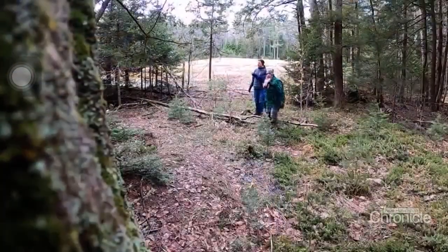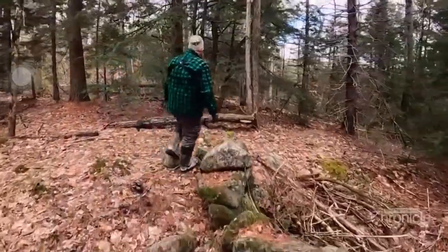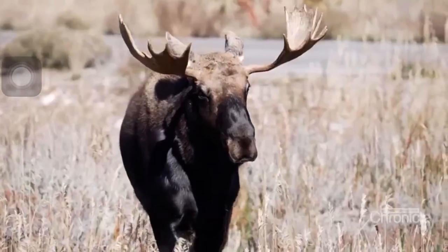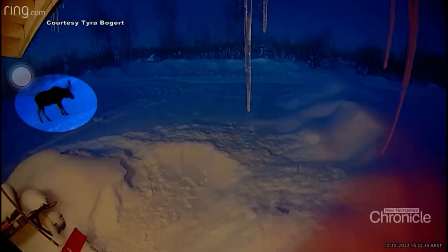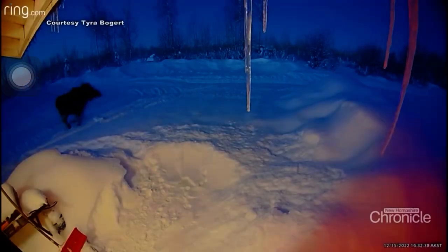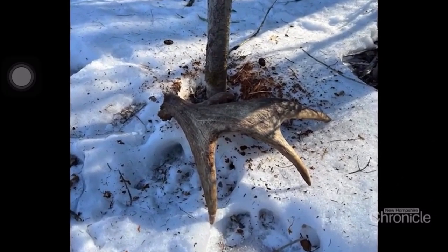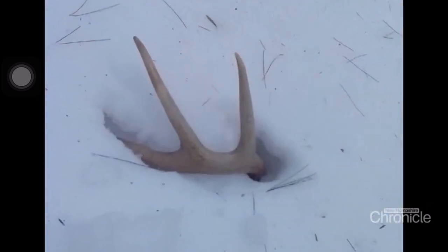Shed hunting is looking for the cast antlers of either moose or deer. What we do is we go around and try to find those dropped antlers in the woods. Each season, male deer and moose grow a new set of antlers and then shed them, typically in the winter months, like this moose in Alaska. Some people love finding those so-called sheds, which are often buried in snow or under trees.